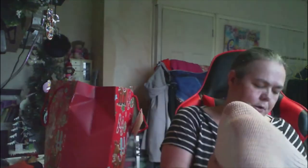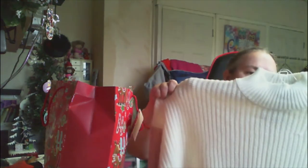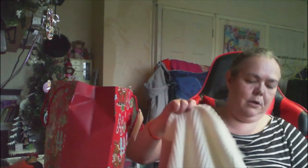First of all, they got me this gorgeous jumper. There's white and pink. It's got the white at the top and then it goes down to the pink at the bottom. So absolutely gorgeous. I love this jumper. It's lovely and soft. So that's one gift from my parents.